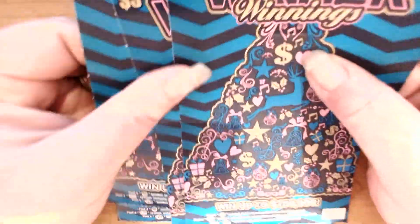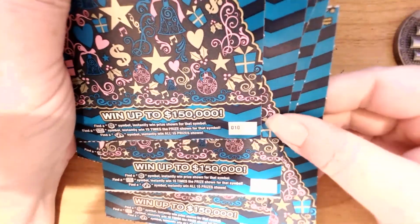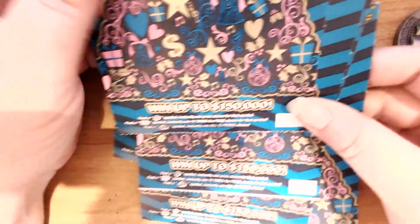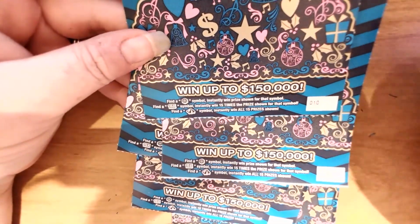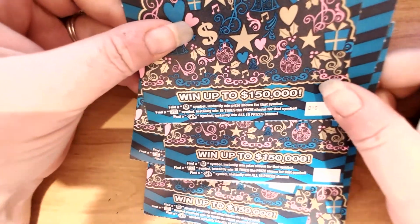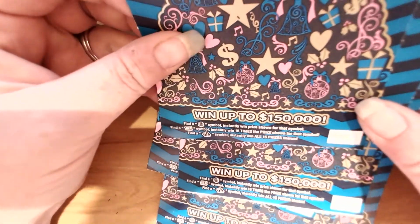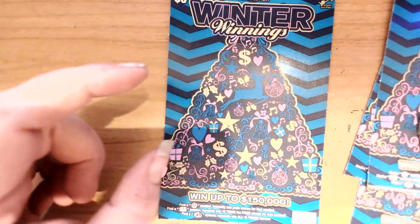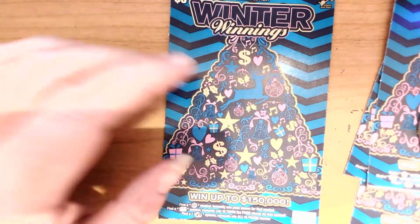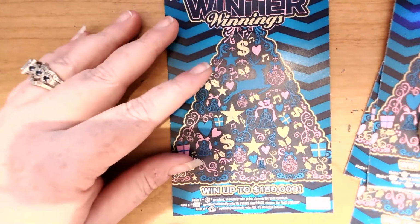Okay, we've got 5 of the winter winnings, number 10 through 14, looking for the snowflake to win that prize, 15x to win 15 times the prize, or the bells to win all 15 prizes. Sorry, I was eyeing my drink here. Not a beer. It is a monster.